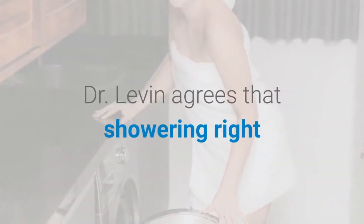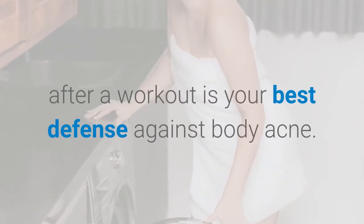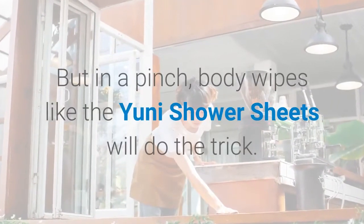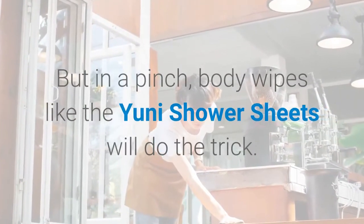Dr. Levin agrees that showering right after a workout is your best defense against body acne. But in a pinch, body wipes like the Uni shower sheets will do the trick.